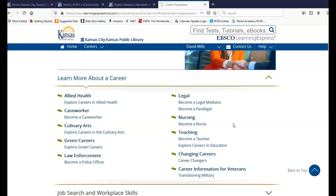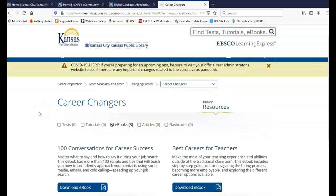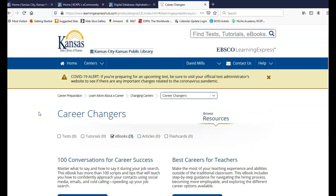But first of all, since we're talking about changing careers here, let's go ahead and first of all click on Career Changers, which is right here. And LearningExpress takes us to a page when we click on this, to a Career Changes page right here. And to learn about LearningExpress, the first thing I would like to teach you is look under the Career Changers headline. We have checkboxes here which tell us what this page delivers. And so tests, it says 0, tutorials, it says 0, but ebooks, it says there are 3 ebooks on this page. And you can see the rest for yourself.